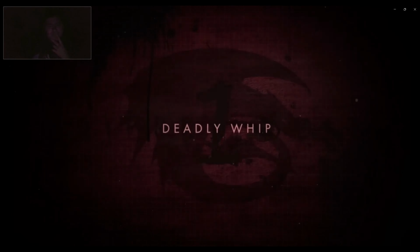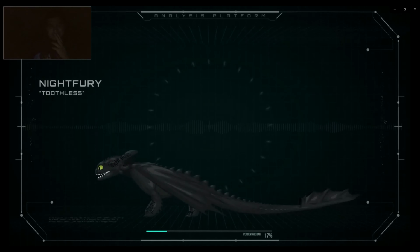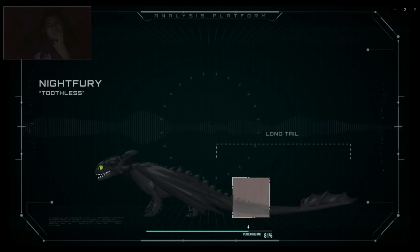Let's start with number 1, the deadly whip. This isn't just any ordinary whipping. This is Toothless we're talking about here. This dragon is equipped with a long tail that makes up more than half of the length of its entire body. What does this mean?